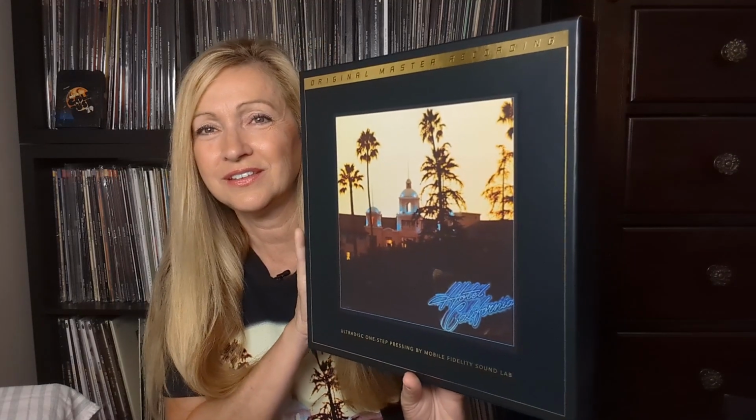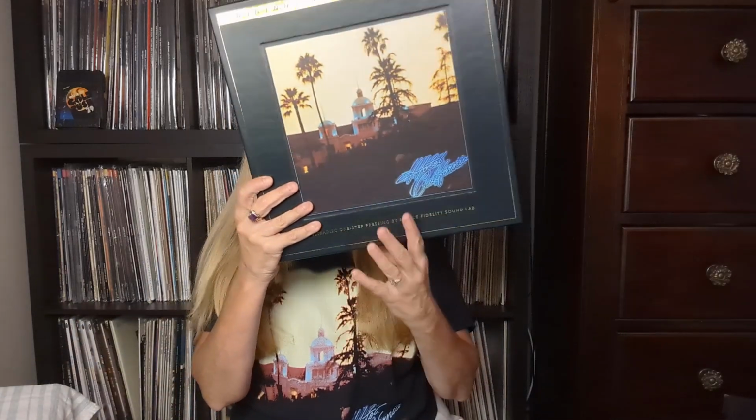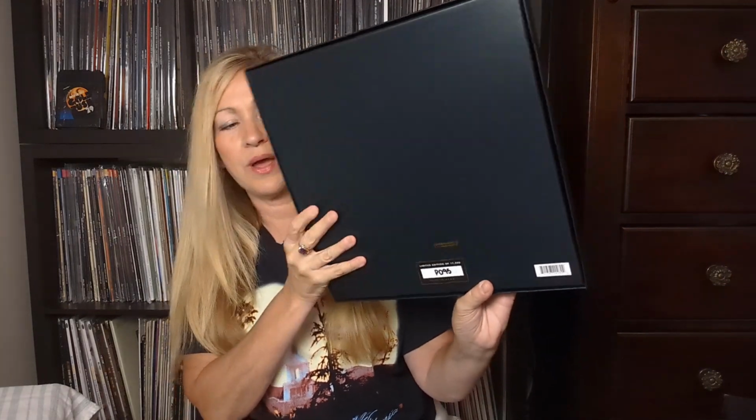First off, just look how beautiful this is. I believe that this box is a little bit of a different texture. It doesn't seem to take on fingerprints. It looks beautiful. I love it. This is a promotional copy. Thank you to Mobile Fidelity for sending it my way. I've been able to listen to it several times and enjoy it, compare it to my other copies, and I want to talk about it.